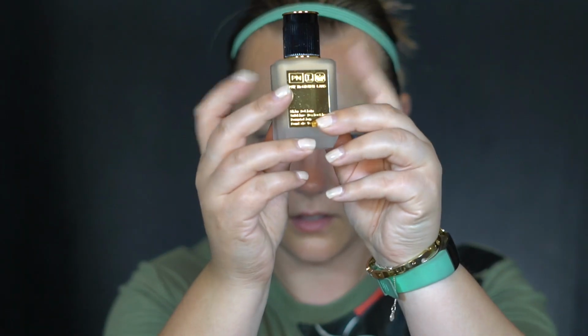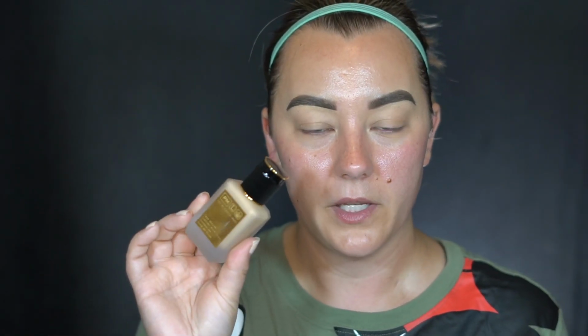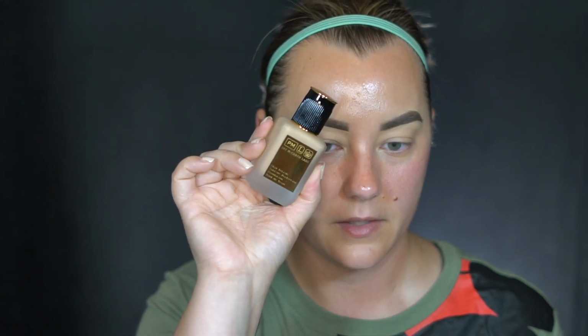So the foundation is in a glass container and it is 35 milliliters or 1.18 fluid ounces. So that's very good. So my Laura Mercier foundation is 30 milliliters or 1 fluid ounce. My Hourglass Vanish Seamless Finish liquid foundation is 0.84 fluid ounces. This has a lot more fluid in the foundation compared to the other ones. And so what we're gonna do is test this little guy out.